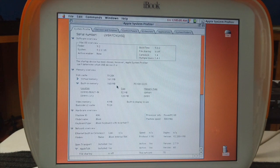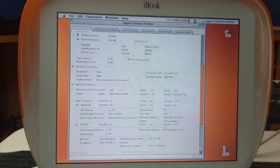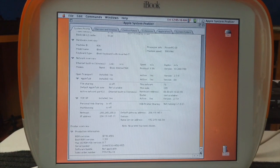These devices take about 20 watts of power at about 0.2 amps, which is quite low, but still higher than some of the more recent laptops that have come out and that are much more powerful.